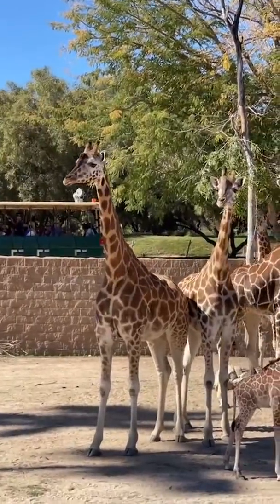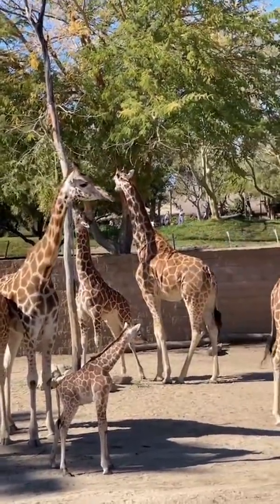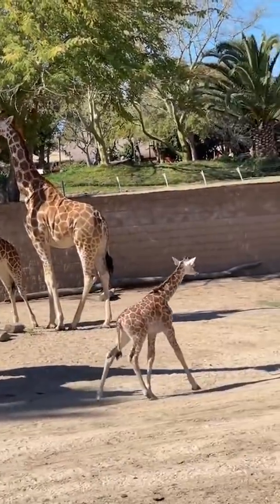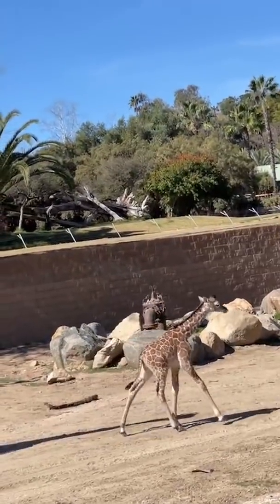Ungulate. That's what we call it. And there's only two kinds. Odd-toed ungulates like rhinos and the entire horse family and tapirs. But everything else with hooves is an even-toed ungulate, like these giraffes.